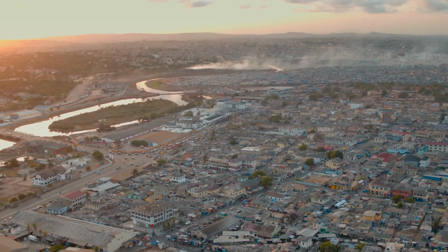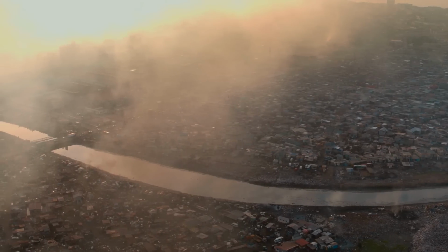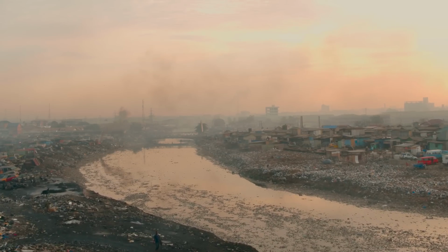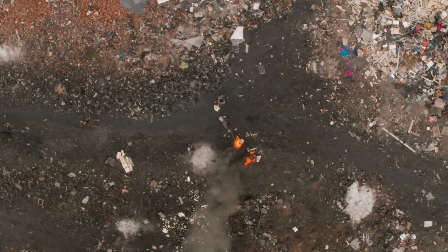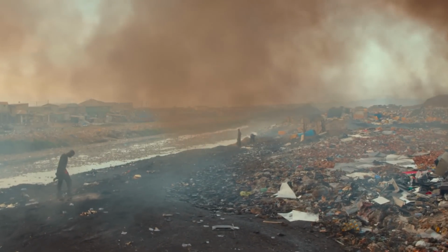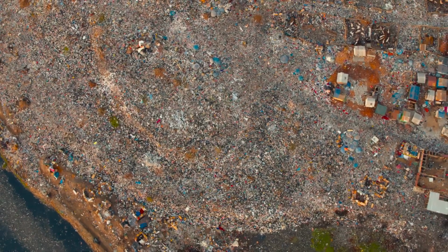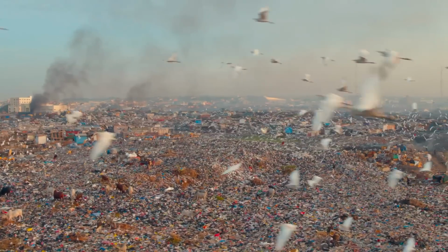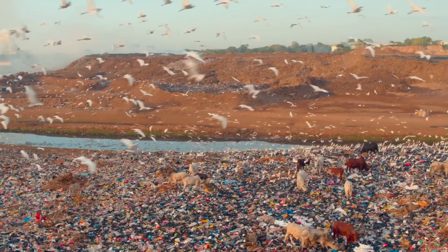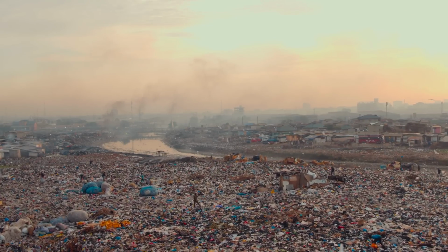Accra boasts many districts, but at its heart is an area few dare venture into. Agbogbloshie, the world's largest electrical dump and one of the most toxic places on Earth. This area used to be a wetland, home to breeding birds, and some still return to nest amongst the computers, phones and fridges, nearly 85% of which come from Europe.